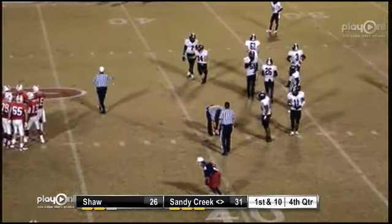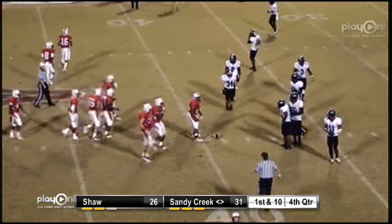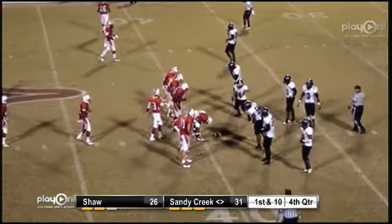Yeah, and it's good to have that kind of confidence in your receiver that you can drop back whatever the situation is, and you can throw it to him. He's going to do what needs to be done.